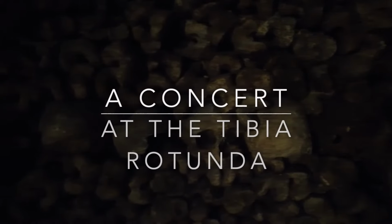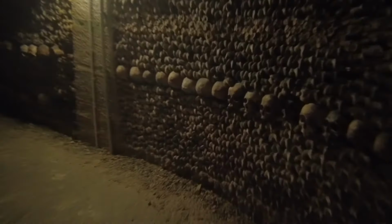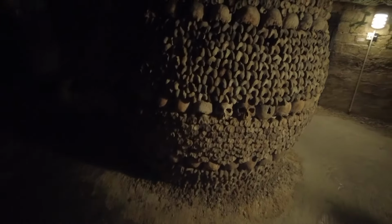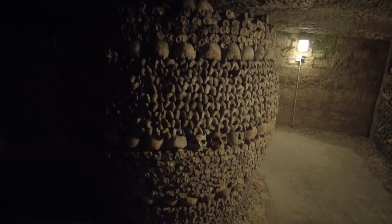As we make our way towards the exit and the spiral staircase back to street level, we enter into an area called the Crypt of the Passion and its Tibia Rotunda. This macabre barrel shape is actually an elaborate art piece of skulls and tibias that are hiding a support column.